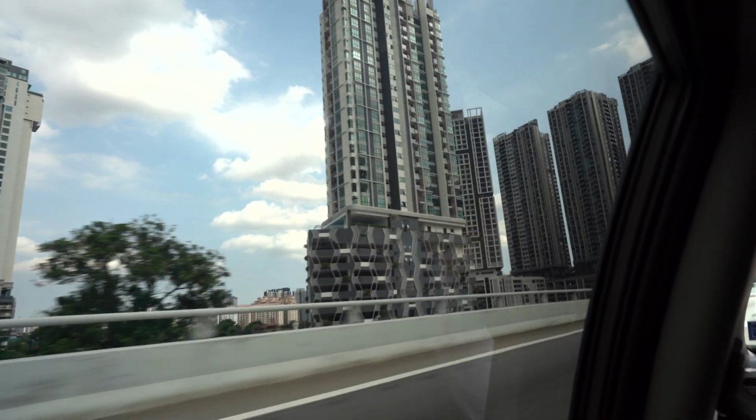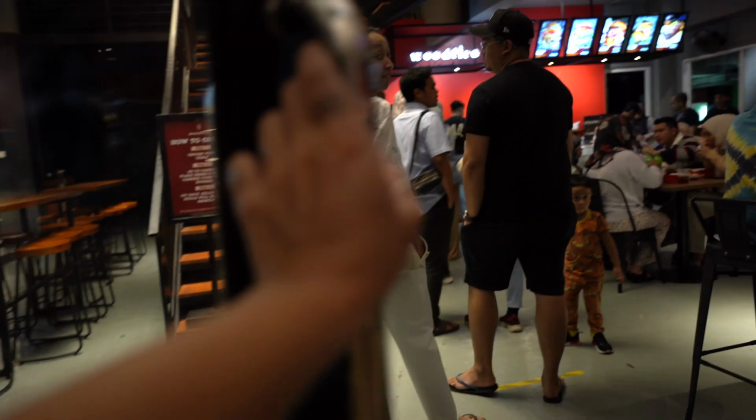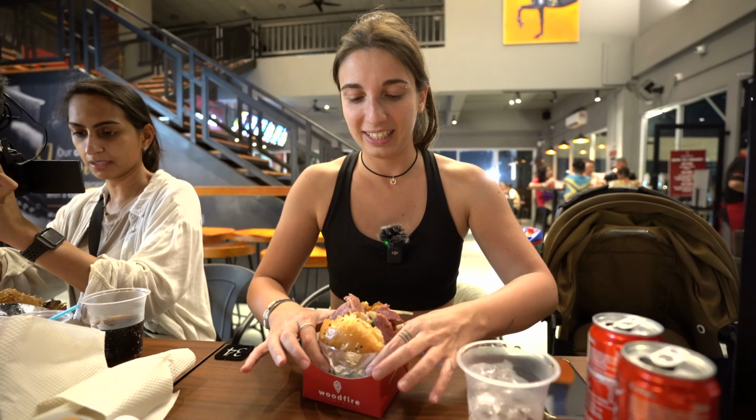We wrapped up the day with a proper burger at Wood Fire, very popular among the locals, and for a good reason. Let's try this big boy.